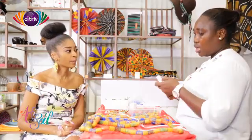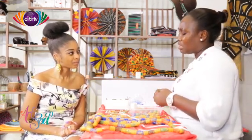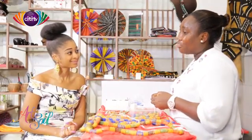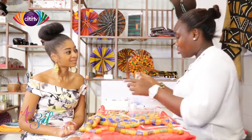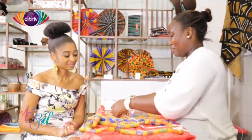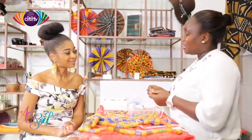What inspired you? I like beads. You like beads, okay. That's fair enough. I'm a fan of beads. I truly like beads. But not just that, my mom is a Krobo. My grandmother too is a Krobo. So I learned it from my grandmother. Anytime she does the beads, I'll be there with her, just looking at her. Then she'll tell me to try my hands on them. So that's how I learned how to do the beads.